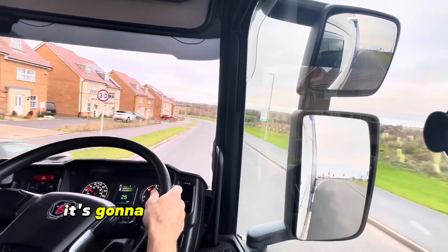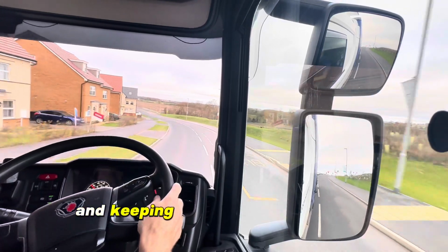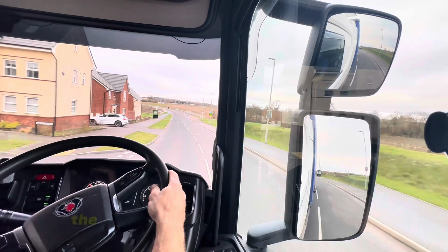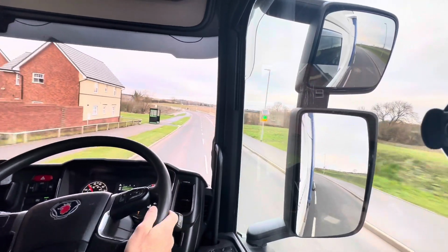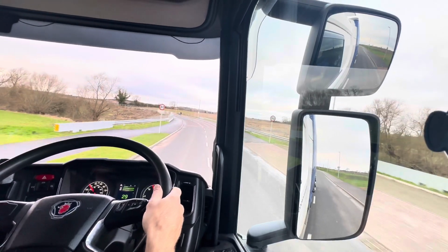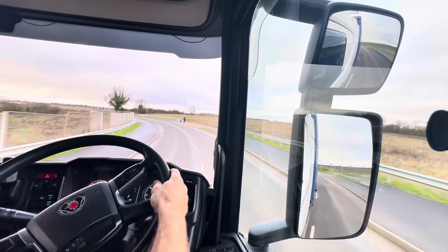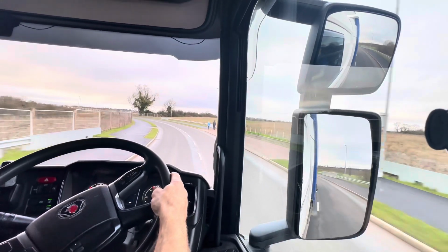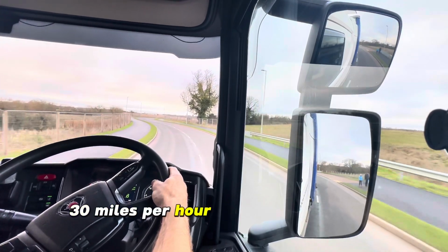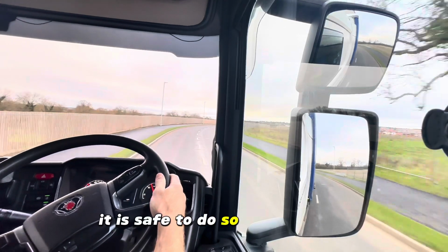Just gonna let the gravity do the work, and keeping an eye on speed as it's downhill, so the weight is pushing us. Try to keep on 30 mph, if it is safe to do so.